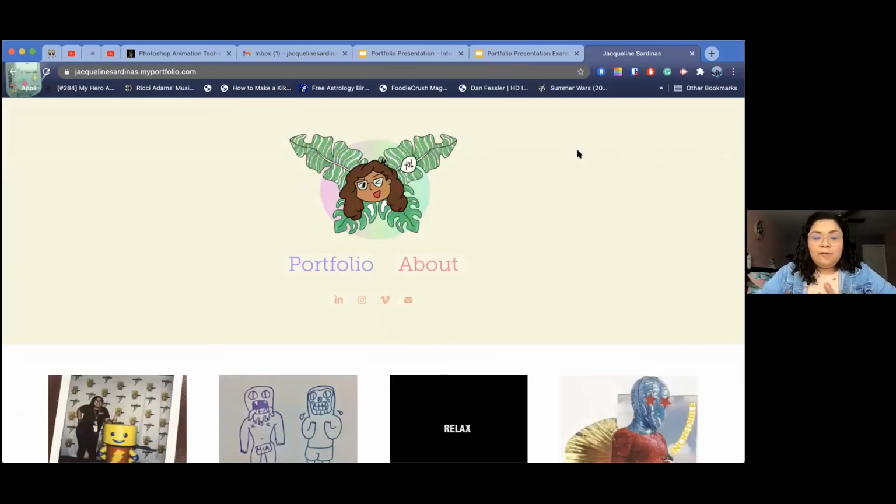You can create different templates. This is my template that I have, and you can literally connect everything. You can make whatever pictures. You can link everything, and it's free when it comes with the Adobe Creative Cloud subscription.